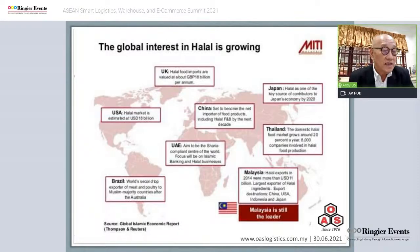Next page. The slide indicates the importation of food products alone by some of our common trade countries. For example, the UK is importing a value of 20 billion UK pounds per annum. China, Japan, UAE, and Thailand are set to become the next top importers of Halal food products. The American Halal market alone is estimated at US$18 billion. This is quite big. At the same time, Brazil is the second top exporter of meat and poultry to Muslim majority countries after Australia. Next page.